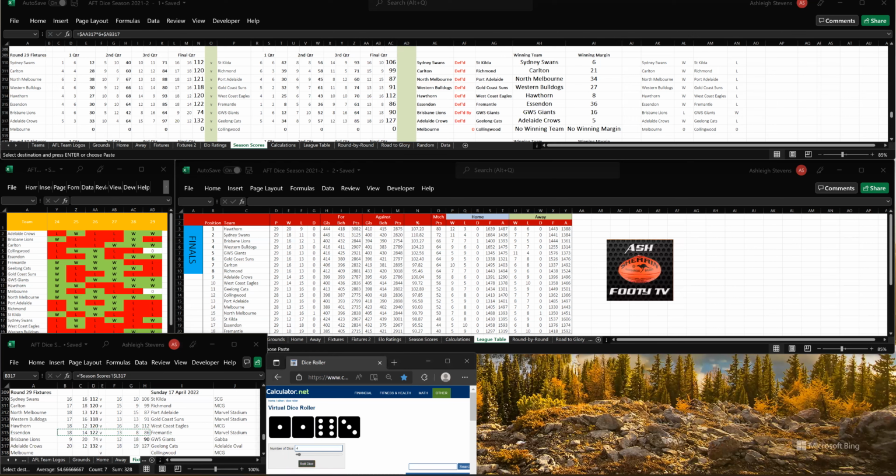It's Melbourne versus Collingwood. And Melbourne have kicked 2 goals 3 in the first quarter to 3-15 to Collingwood 2 goals 5, 17. All right, let's go to the second quarter. And Melbourne have kicked 3 goals 2. So that's 5 goals 5, 35 to Collingwood 1-2. That's 3 goals 7, 25. At halftime, Melbourne are leading by 10 points.